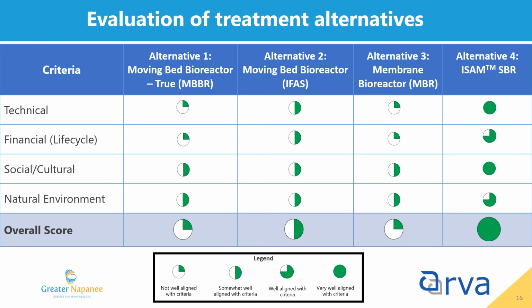The 4 scores an alternative could receive for each category are: not well aligned with criteria signified by a quarter full circle, somewhat well aligned with criteria signified by a half full circle, well aligned with criteria signified by a 3/4 full circle, and very well aligned with criteria signified by a full circle. For technical criteria, Alternative 1, the MBBR, is not well aligned. Alternative 2, the IFAS, is somewhat well aligned. Alternative 3, the MBR, is not well aligned. And Alternative 4, the ISAM-SBR, is very well aligned. Alternative 4 scored best in this category because of its operational simplicity and elimination of secondary and tertiary bypasses during design flows.